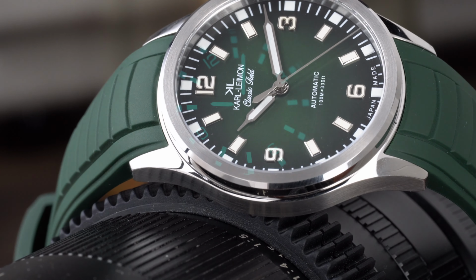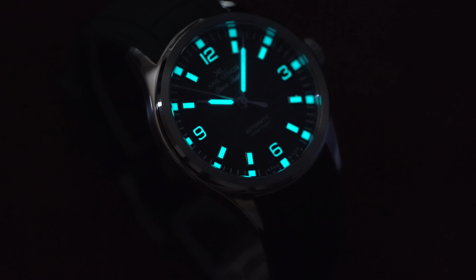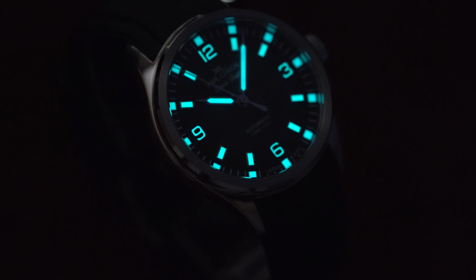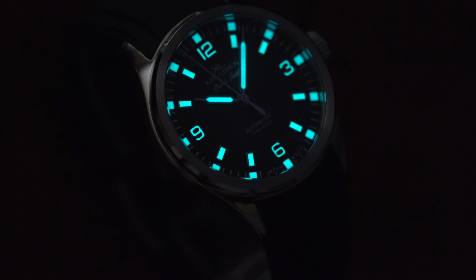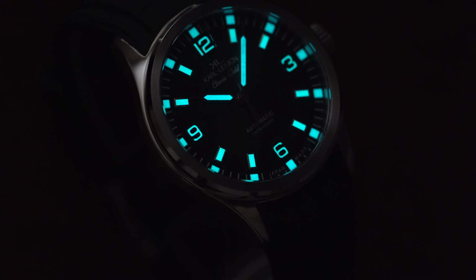One thing I was not expecting was good lume. The lume has been applied on the hands and indices. The company unfortunately doesn't specify what type of lume they're using, but what I do know is that it's really good, way better than I expected, and it lasts a long time as well.